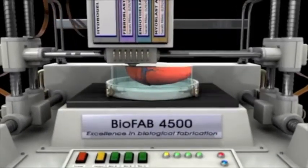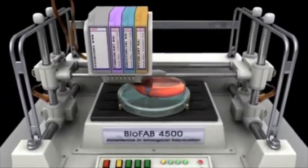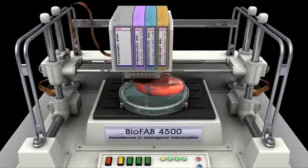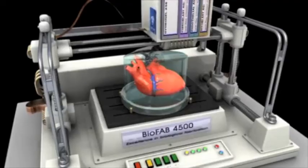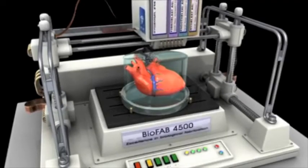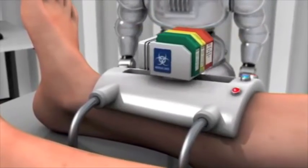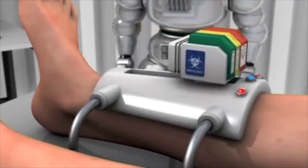This computer-generated representation of a bioprinter was once just an idea, a prototype theory that was decades away. This digital model was created in the year 2011, and just 2 years later, we can create organs, tissues, scaffolding, and much, much more. We can even bioprint directly onto the injured areas of the human body. Take a look.